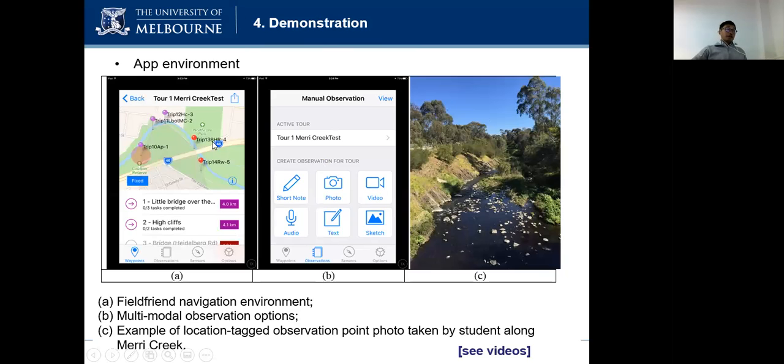This is the app environment. These are, I think, screenshots of the iOS one, the Apple one. And here they are. The dot shows where they are, which direction they're facing, and where they are meant to go to, the tasks that are set to them. And they can also do their own observations as well. So they can take a video and it'll be stored within the app and then can be exported up to the FieldFriend database.